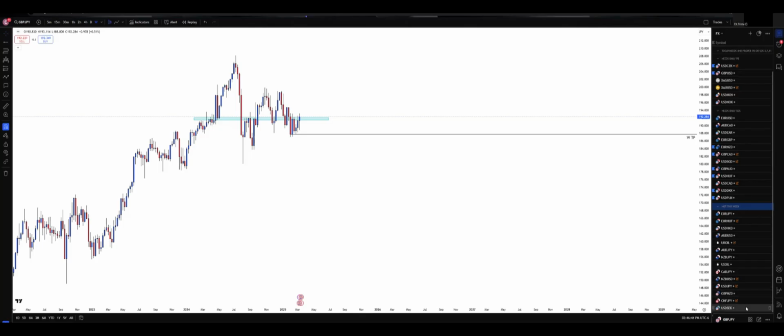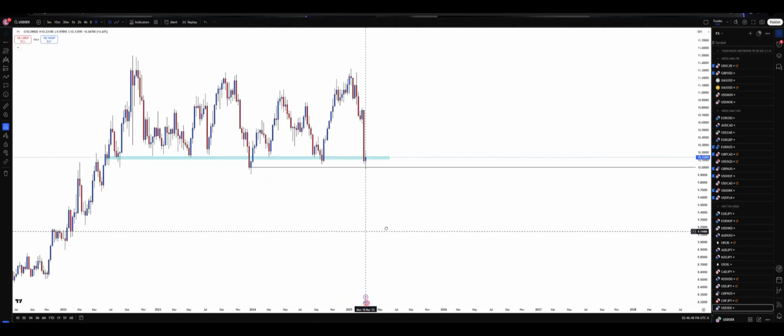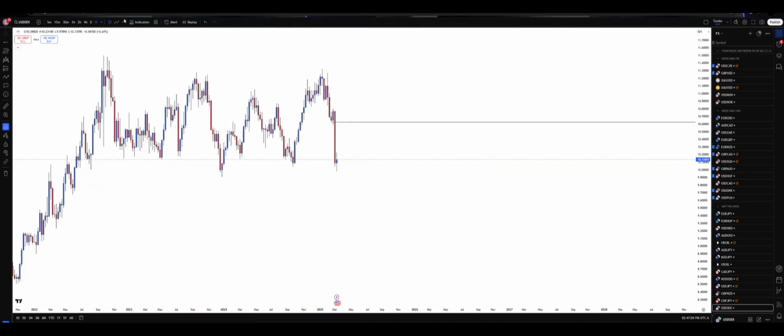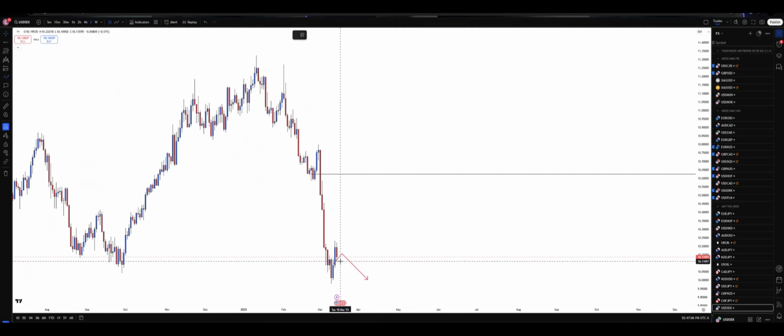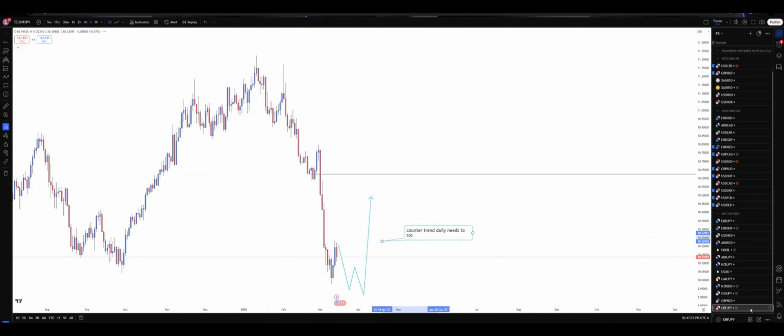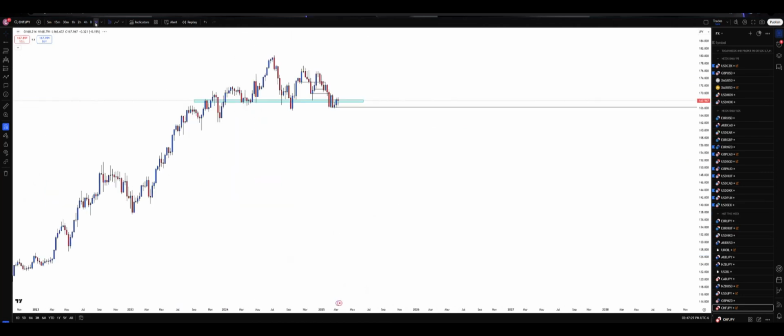Right, so here's my Sunday breakdowns, just starting with the ones that we're not interested in. So USDXAU, basically we are at a lower low with an indecision candle. This wouldn't be bad for counter trends if the daily shifts structure. So we would need the daily to shift, then we can go counter trend.